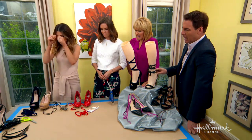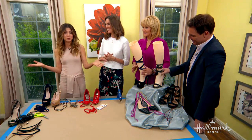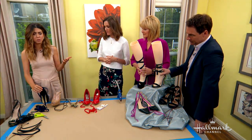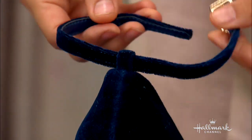Right. So it's really easy. How do we get started? Okay. I smell a glue gun. Yes. So I'll show you when I use the glue gun. It was really only for one of them. Now, most of our heels, crazily enough, like 90% had this little nub in there, and this goes around our ankle, right?